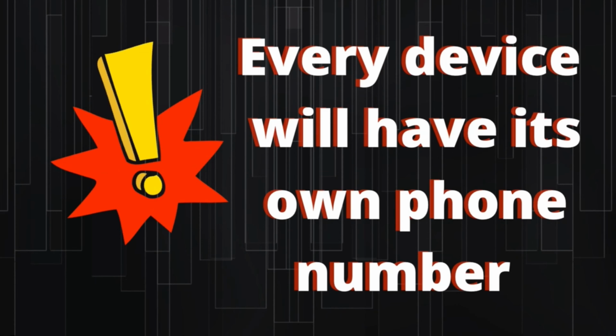Important, each device that's paid the one-time chat fee will be given a new unique phone number that will only be good for the duration of the voyage. If you want to receive calls from people not on the ship, you will need to give them this new number. Just a reminder, there's a 79 cents US per minute rate to make or receive calls from people not on the ship.